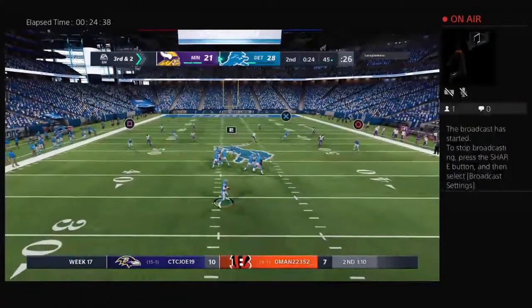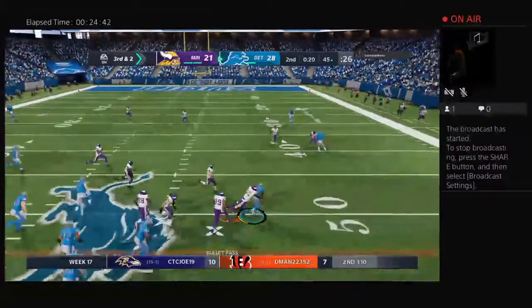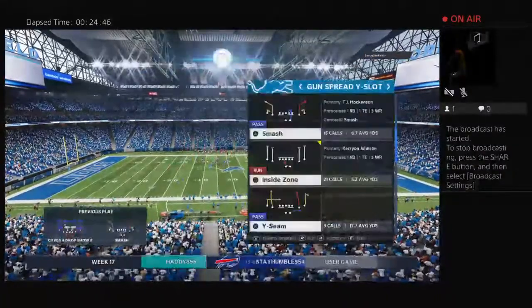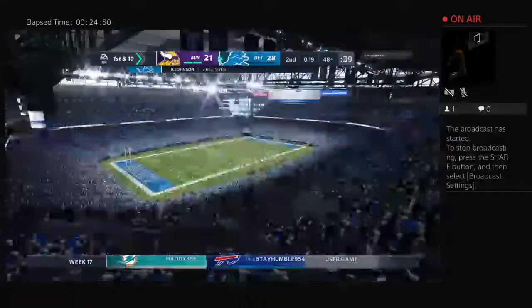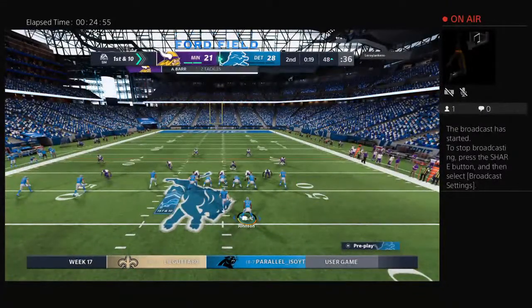Third and 2, Stafford. This is Johnson, he's got it. And he gets it down to the 48, enough for the 1st. The Lions quickly now going to use the last of their timeouts as they stop it with 19 seconds to go in half number 1.